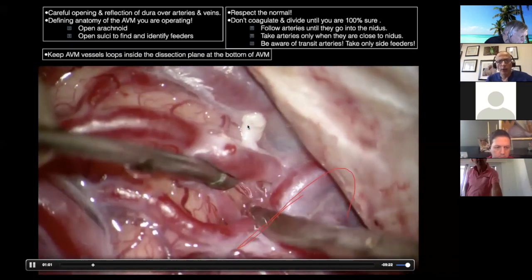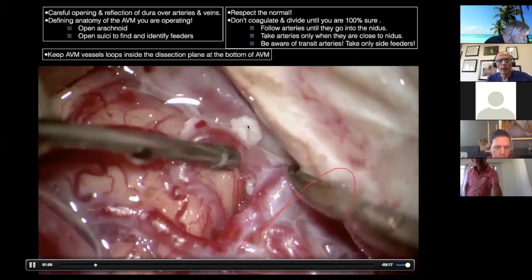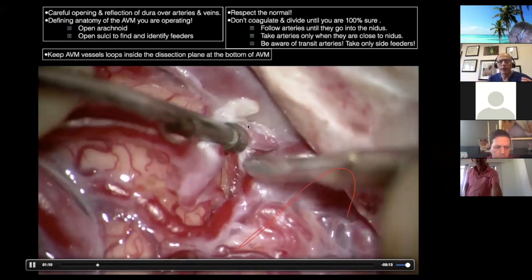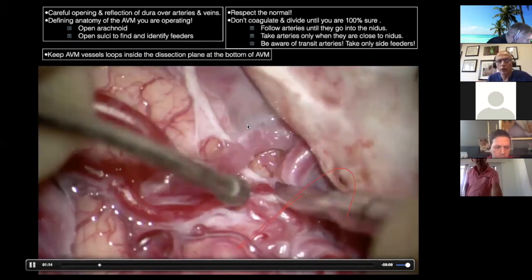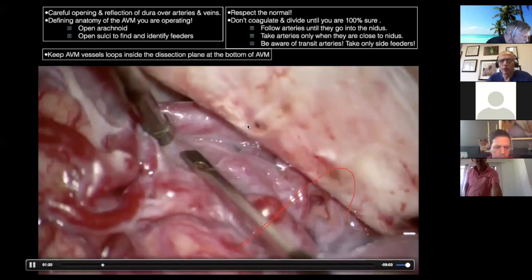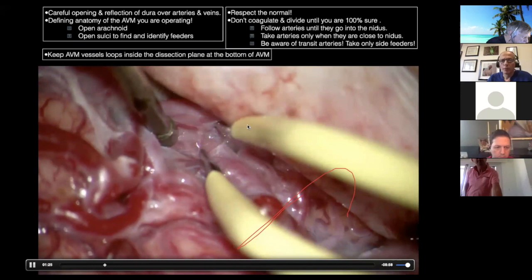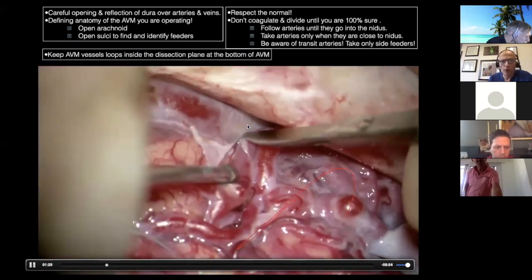And open the arachnoid gradually, slowly, but surely, and respect the normal. You don't know at the very beginning which arteries are going to the AVM, which arteries are feeding the AVM. So you have to really, really define. And you are going to hear me today for an hour or so repeating the same thing: define your anatomy, define the pathological anatomy.